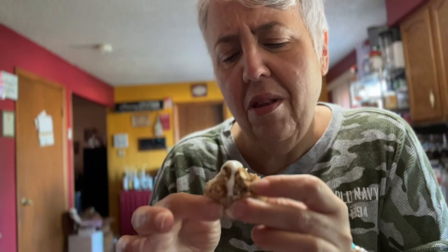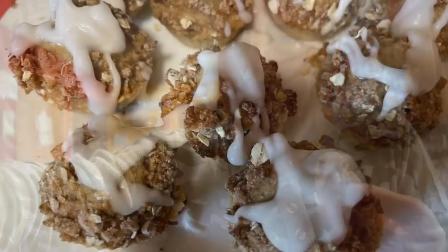Now, could you put syrup on them? Sure, you don't need the glaze. You could put syrup, maybe on top of the glaze. But I'm going to enjoy these. On to the next recipe.